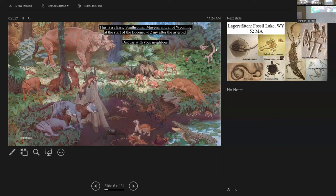This is a really gorgeous mural, one of many by the same artist that's on display at the Smithsonian. If you go to DC, you can see this mural. This is showing you Wyoming, jungle Wyoming in the early 50s, meaning 50 million years ago or so, 54 million years or so ago. So the early parts of the Eocene, showing all kinds of awesome animals that are found together in Wyoming. I'd like you guys to see who you recognize here. Mammals are diversifying. Some of our familiar faces are around, some of them are not. Who do you see in this beautiful mural?